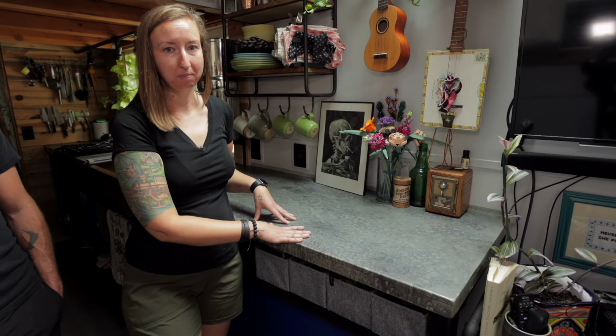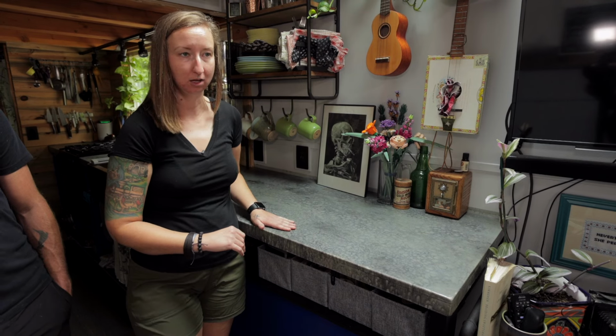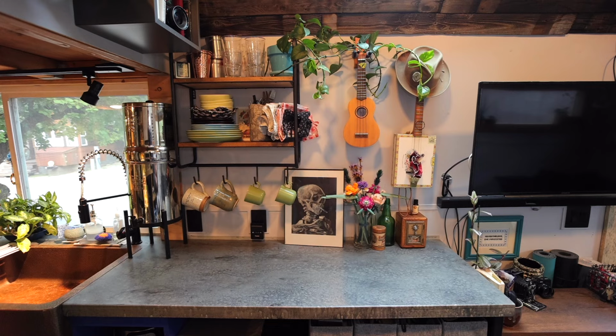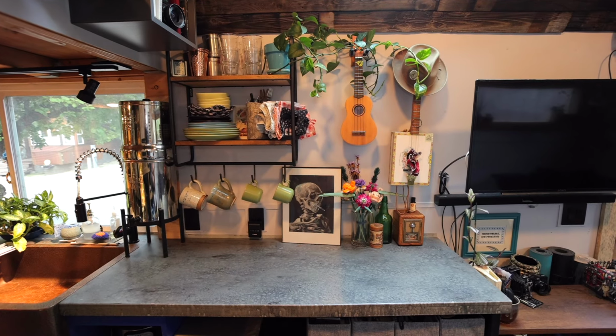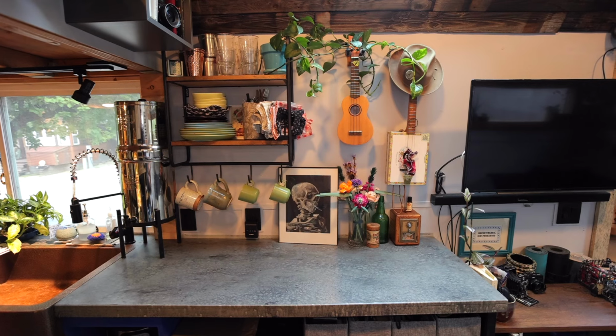And what's great about the epoxy too is we sanded this down to give it kind of a matte look, and it's really easy to take care of. So if it gets scratched, it's really easy to buff that kind of thing out. We can put hot pans directly on this without any concerns.